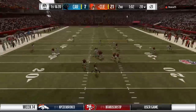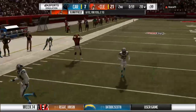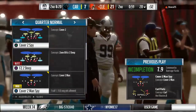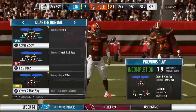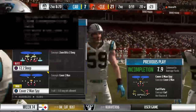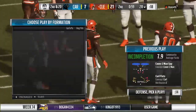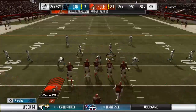From the shotgun, it's Mayfield. And incomplete there, almost picked off. That's one you maybe expect your roaming free safety to come up with. But it's second down. So they'll come up after the incompletion for second down.